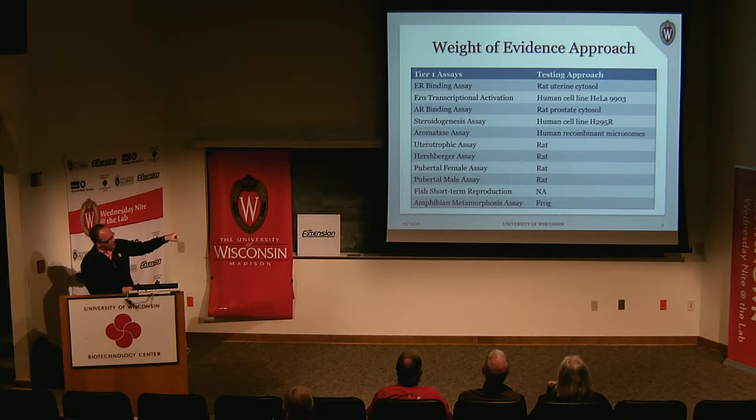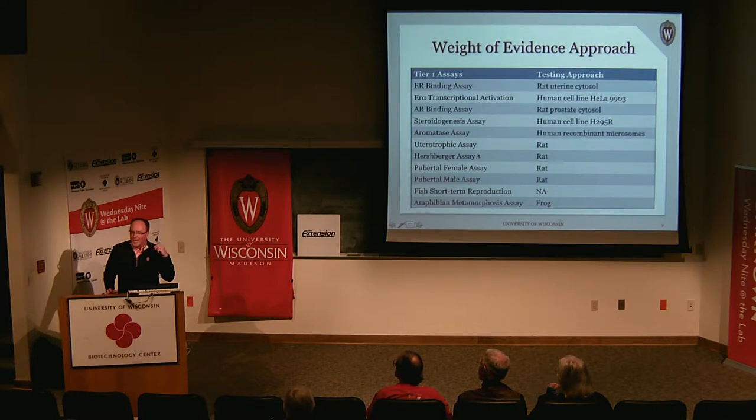Okay, so I'll focus for just a minute here on the Hirschberger assay right here. What that is, is an assay that is related to the androgen receptor. It's related to the androgen pathway. And it's not just a simple receptor-based assay. What it is, though, is an endpoint assay.